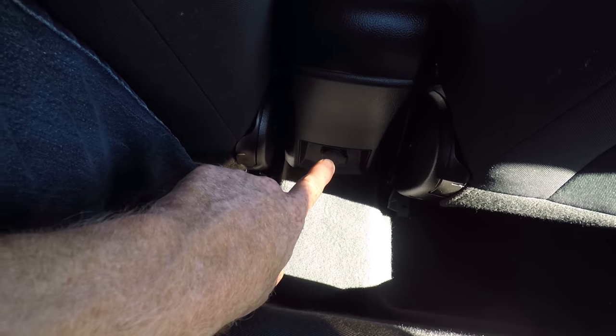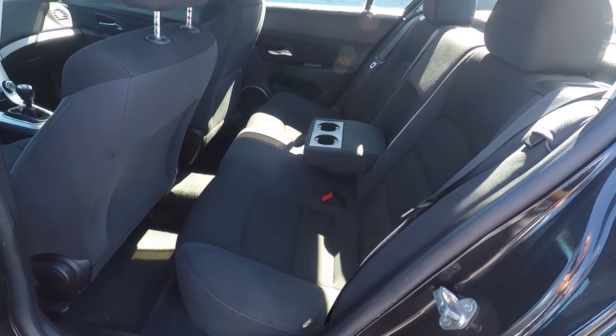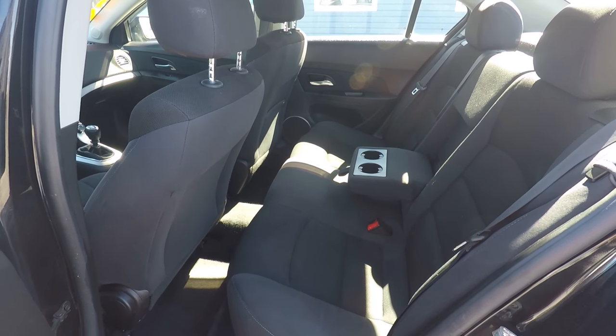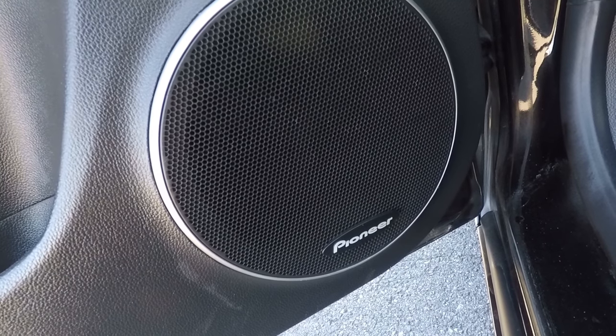However, for your backseat passengers, you do have a 12-volt outlet as well as cup holders. Now, when I say the backseat isn't very comfortable for me, again, that's just me. If you're a family and you've got car seats, there's still plenty of room back there, as well as for young children. And this car being an LT1, it does come with the upgraded Pioneer sound system.